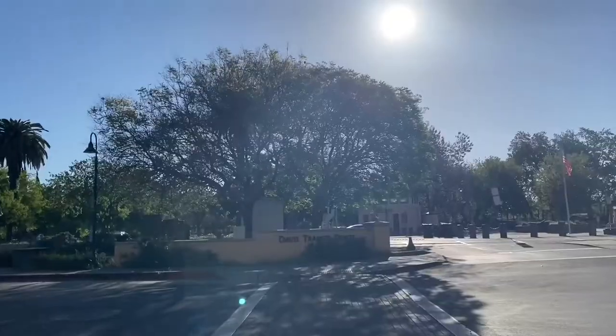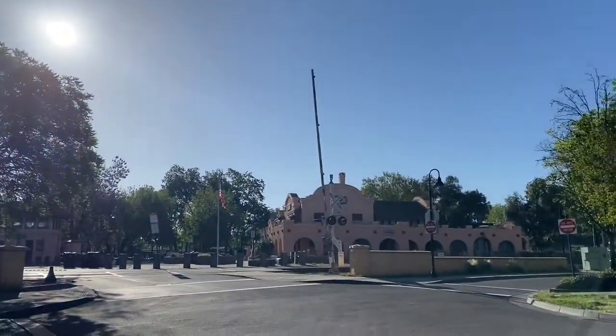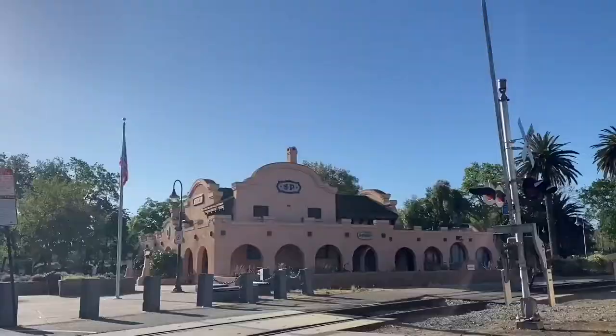Alrighty, so we're heading over to the train station right now. We're kind of speed walking because we're running a little late, but we should make it. So yeah, we're just walking through downtown. It is so empty because everyone's gone for spring break. We made it with 10 minutes to spare.